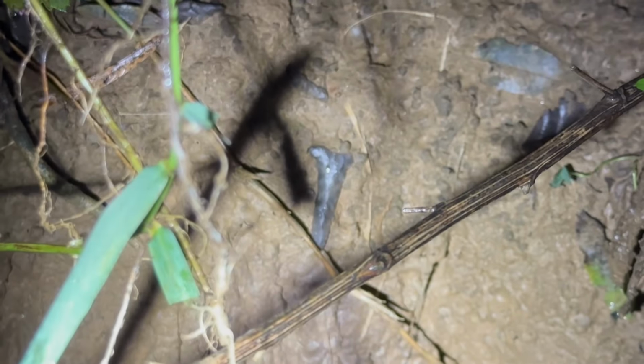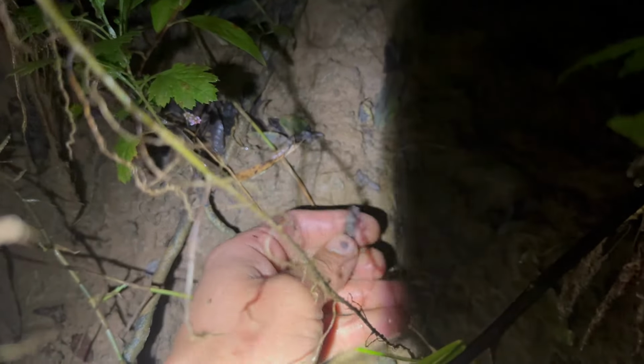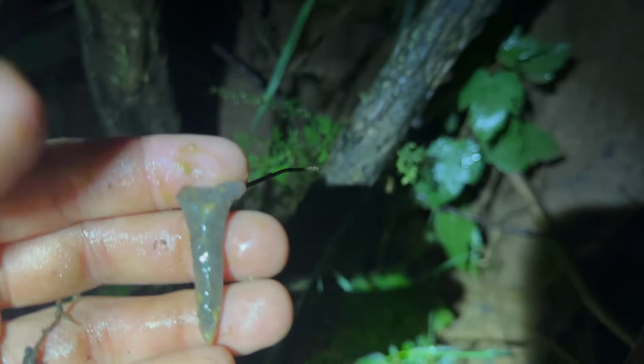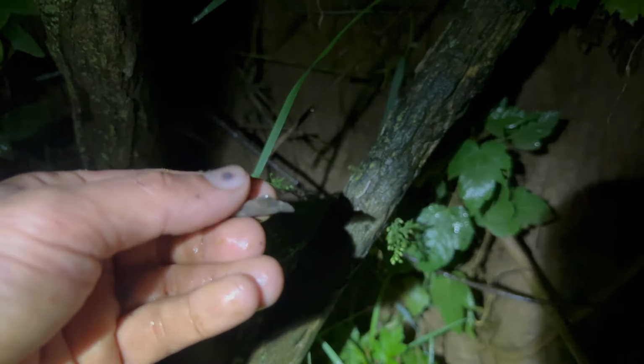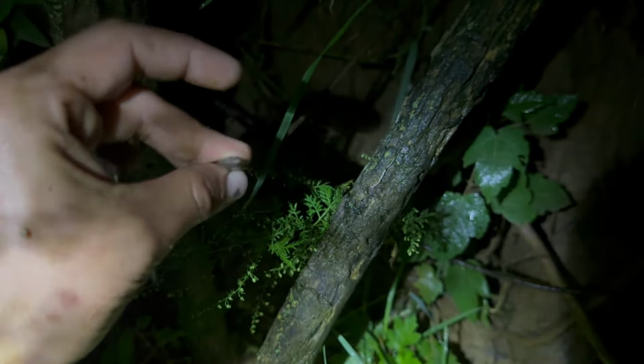Let me find out, that's a leaf. Doesn't look like a leaf, does it? Definitely looks like an arrowhead.